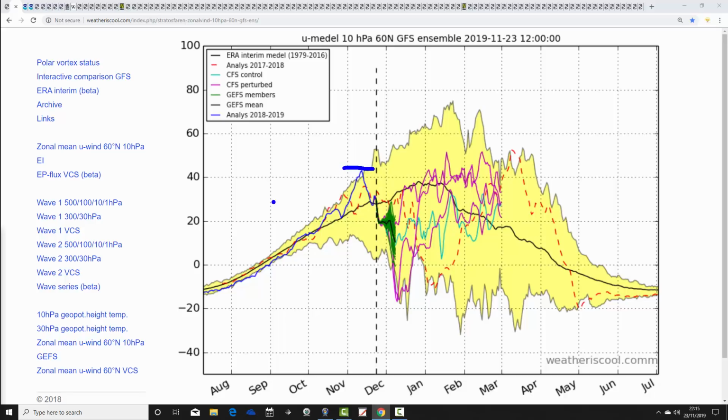When we looked at this a couple of weeks ago, where we are right now is around here, so we have decelerated the zonal winds quite strongly. We're back to average, and the GFS ensembles, these green lines just here, are telling us that the zonal winds will continue to decelerate over the next couple of weeks. So this continues to drop. The strength of the zonal wind continues to drop and fall away.